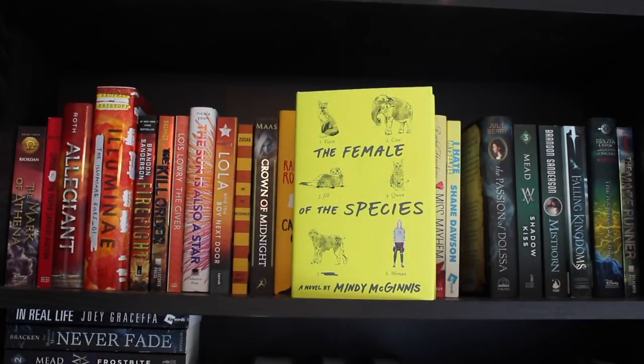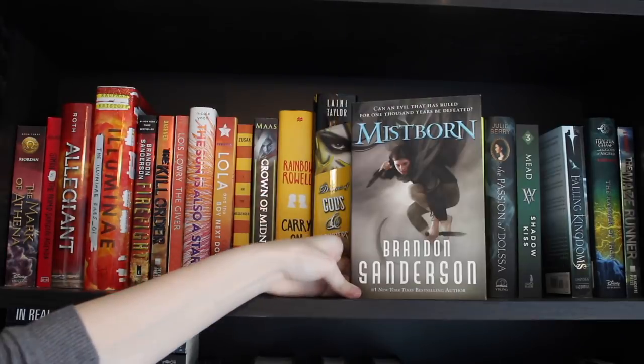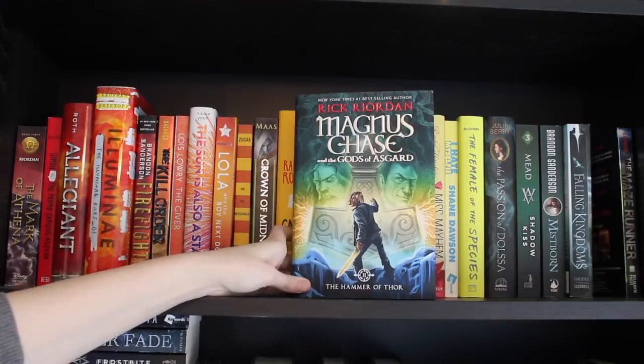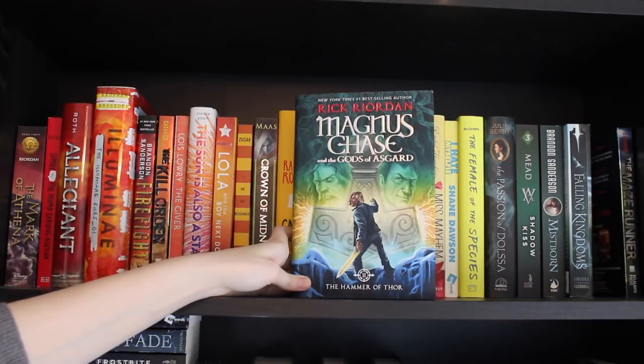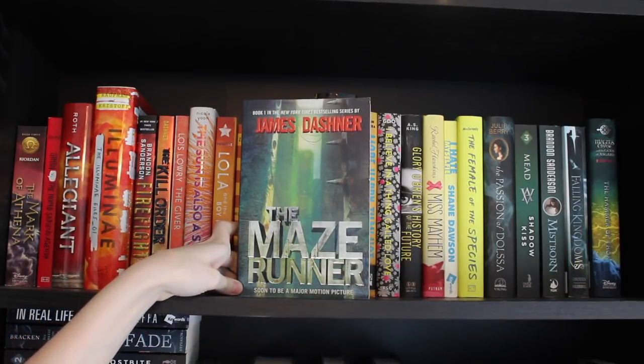Species by Mindy McGinnis, The Passion of Dolssa by Julie Berry, Shadow Kiss by Richelle Mead, Mistborn by Brandon Sanderson, Fallen Kingdoms by Morgan Rhodes, Magnus Chase and the Gods of Asgard: The Hammer of Thor by Rick Riordan. And finally on the shelf, we have The Maze Runner by James Dashner.